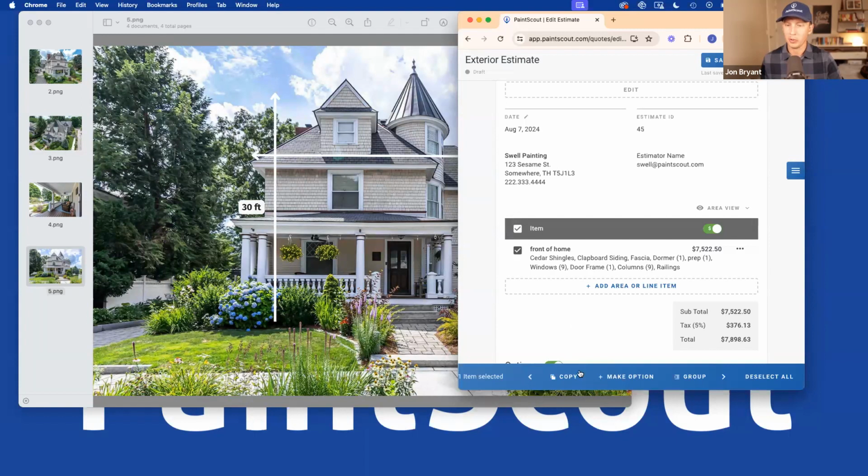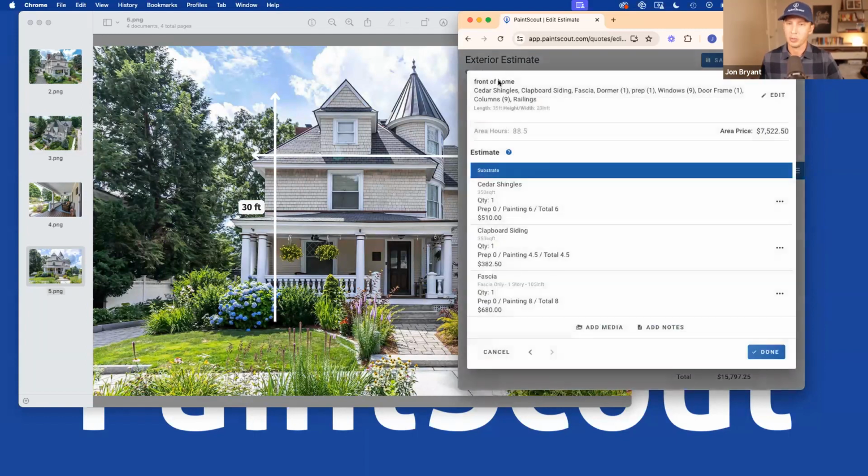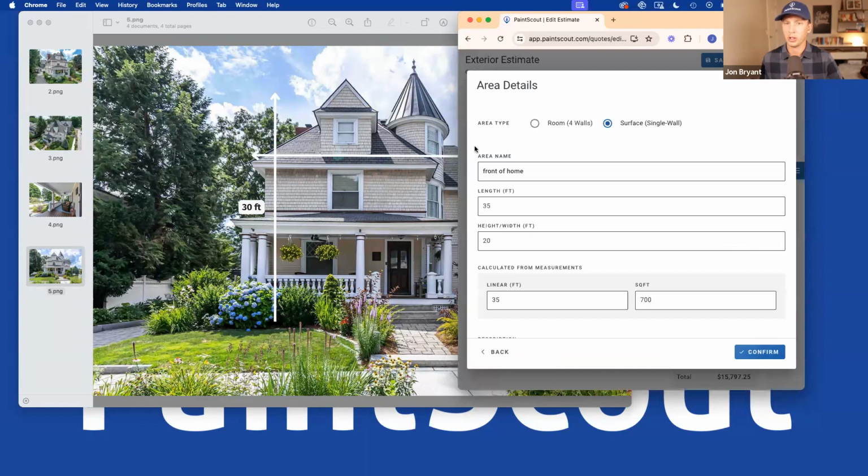So I'm going to copy a few of these things and rename them. Let's not get hung up on what the details are. It's just more of an example here.